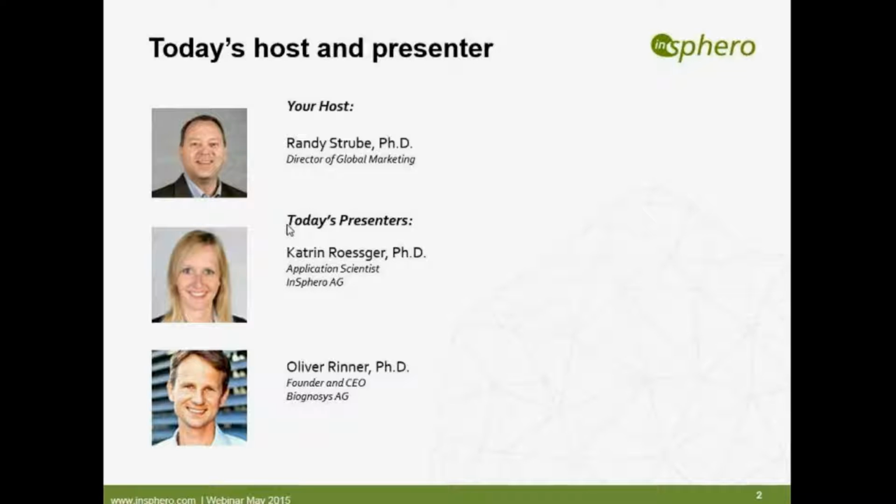Oliver Rinner from Biognosys. Katrin has been an application scientist at InSphero for just about a year now and is part of the product development team focusing on the investigation of novel liver microtissue models as well as optimization of assays and protocols for use with these organotypic 3D model systems. Katrin will be giving us a brief introduction to InSphero's 3D human liver microtissues, and these were the models used in our study with Biognosys.